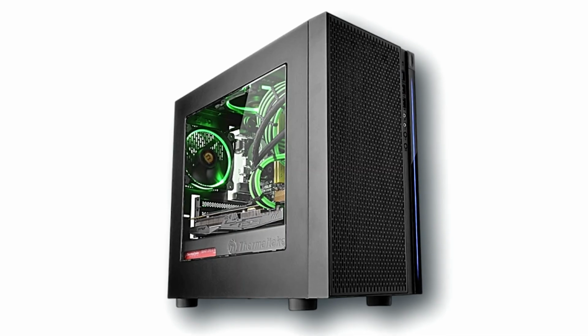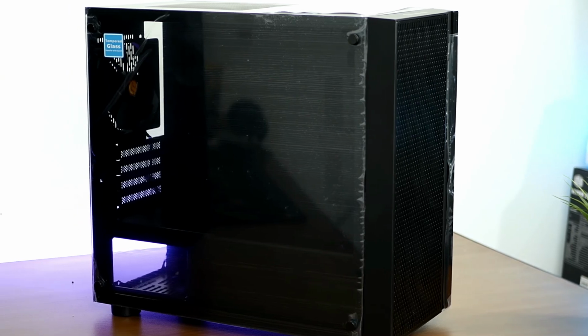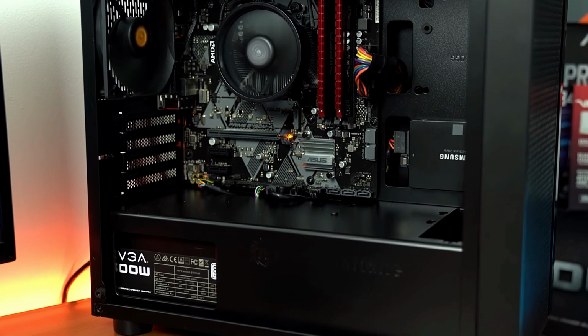The sleek minimalist design adds a touch of sophistication to your setup, while the tempered glass side panel showcases your hardware in all its glory. Plus, with support for liquid cooling systems, you can push your PC to its limits without worrying about overheating.